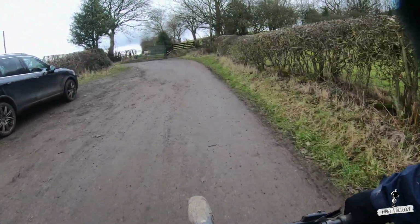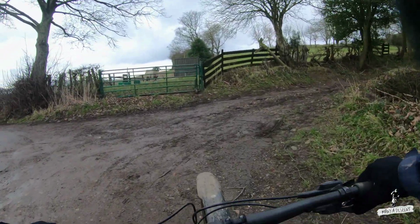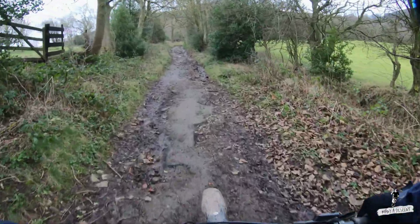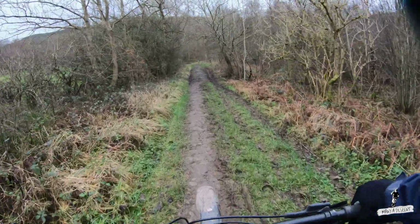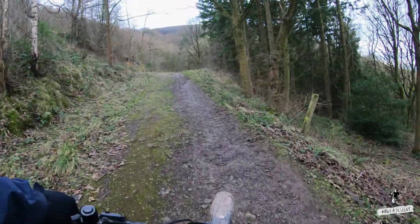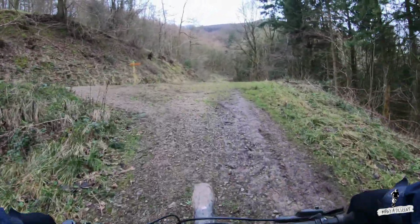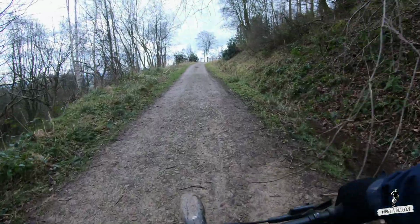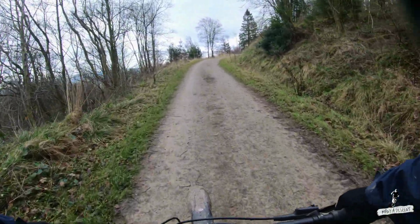Right, so that's this section along the foothills of the Cleveland Hills done. So we take a right here, got a nice little techie climb that takes us up to the fire road. So just near the top of this climb now. So this is the fire road that goes over to Claybank. In fact, if you were to carry on and go right back that way, that's actually leading to a climb that'll take you to the top of the descent between Ingleby Moor and Moor.